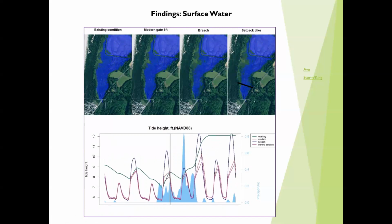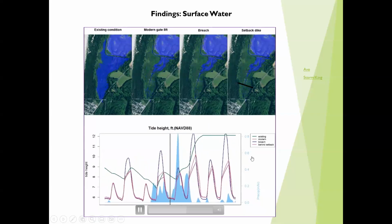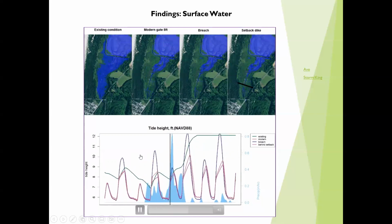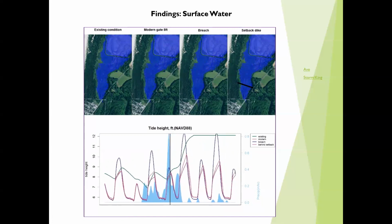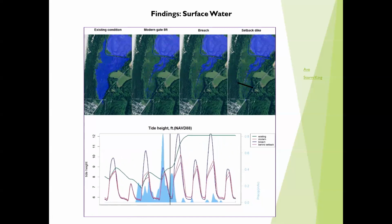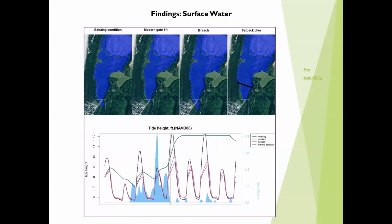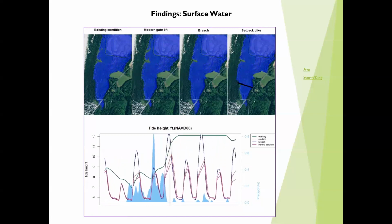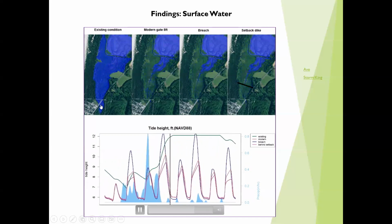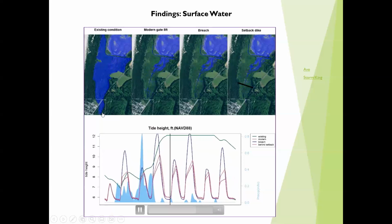You can see, you can watch this East Marsh under each of these really high tides. So here we're getting into a crazy high tide, over 12 feet. So look how far it comes back under the breach scenario. It came way back up into here, but also look where it is under existing condition. It's getting up there and it's staying.